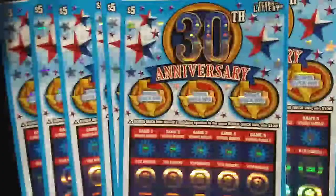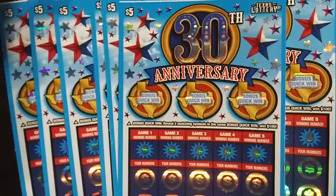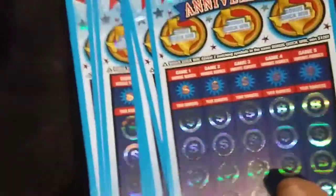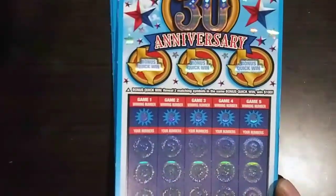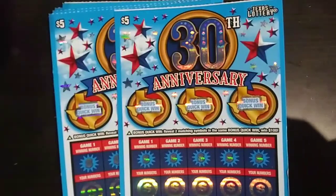Today we have the newest ticket of the Texas Lottery scratch-offs, the 30th anniversary ticket. It's a $5 ticket. This year is the 30th anniversary of the Texas Lottery here in Texas. And we have 10 tickets today, tickets number 52 to 61, $5 each one, and like I say, this is the newest ticket, the 30th anniversary of the Texas Lottery.